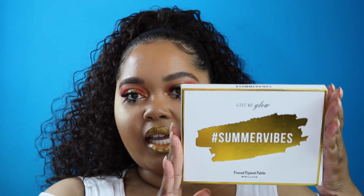Here's the packaging. Clean white packaging with a paint smear, and it says #summer vibes, and it says that it is a pressed pigment palette. It has 3.5 grams of product or 0.12 ounces of product. This palette retails for $54 and I ordered it directly from GiveMeGlowCosmetics.com. So here's the palette, very sleek white, and it says Give Me Glow #summer vibes yet again.